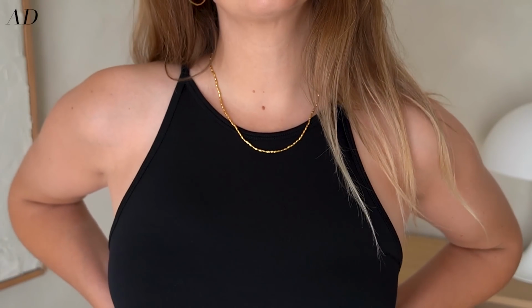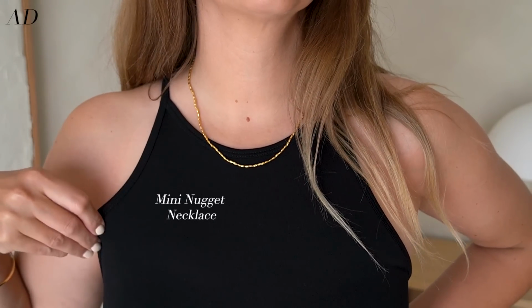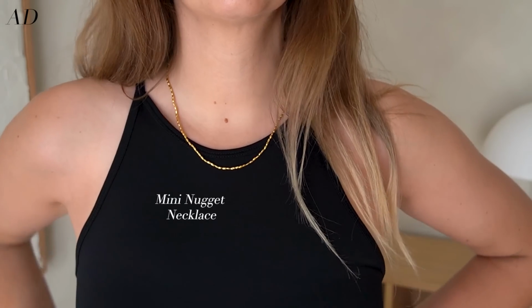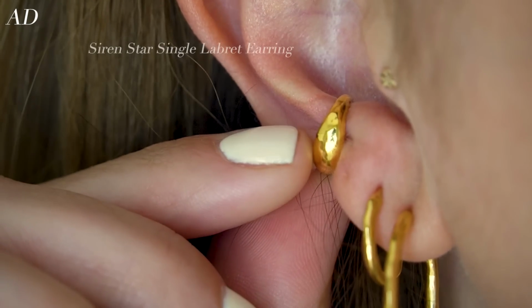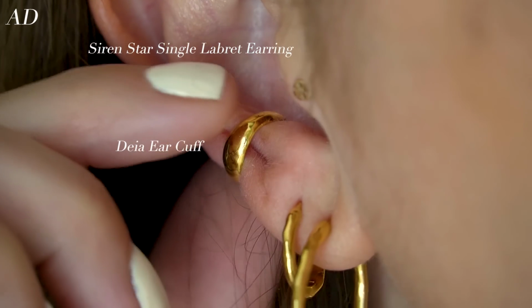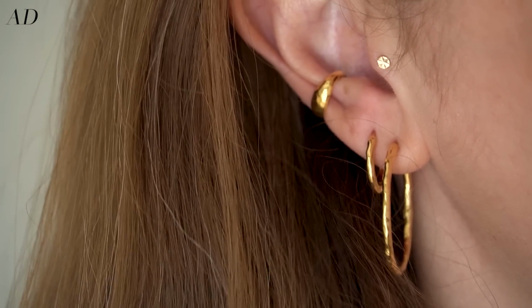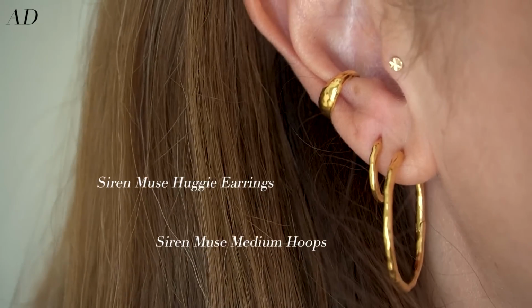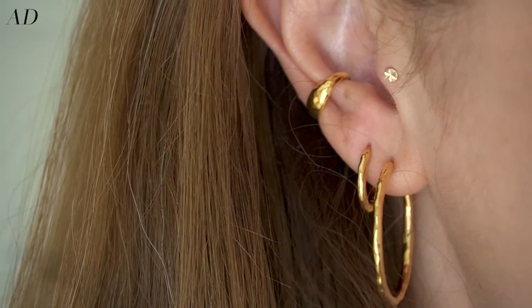Now, one of my favourite MONICA VINADER collections, and I have quite a few pieces from this collection, is the Siren collection. I just appreciate the natural form and almost the sort of imperfections within each piece. They're not made to be perfect, so to speak. It's kind of like that, what is it called? Wabi sabi? I will have pronounced that incorrectly as per usual, but it's like embracing the imperfections.